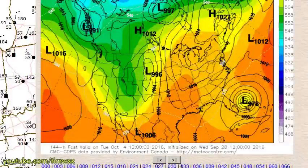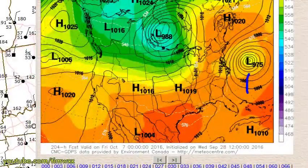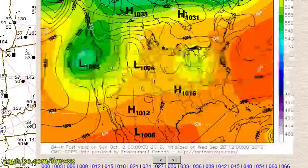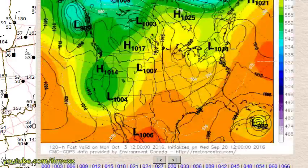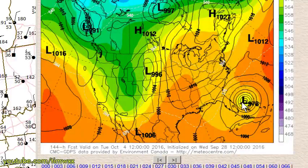144 hours. Following more what the GFS has. So western Bahamas right there. Then by 180 hours, it looks like it kind of slows down off the coast and recurves east. So we shall see what happens with this hurricane. Again, it's looking like Wednesday or Thursday by the time that's a threat to the northeast, and possibly Monday or Tuesday for Florida. Let me double check that real quick. Yeah, 144 hours. That's going to be Monday or Tuesday.